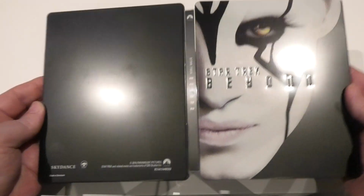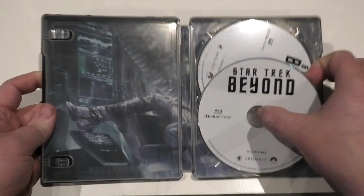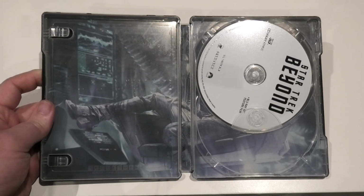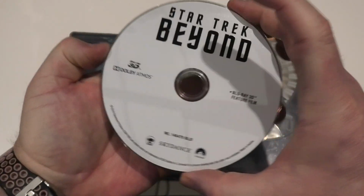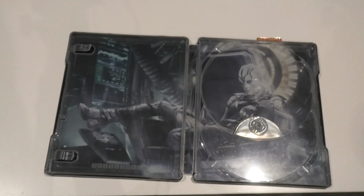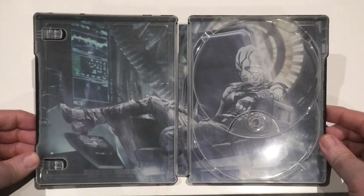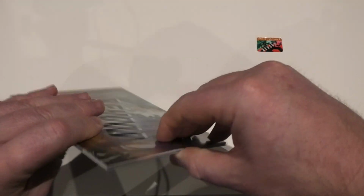I still think the other steelbook is the best of the two, if I'm completely honest. And this is the inside of the steelbook, so I'm going to show you them postcards in a second. But again, that is your Blu-ray disc. It's the same as the last one. And of course, that is your 3D disc. And this is the inside of the steelbook itself. So there you go, folks. That's the steelbook complete. Then I have these postcards here.